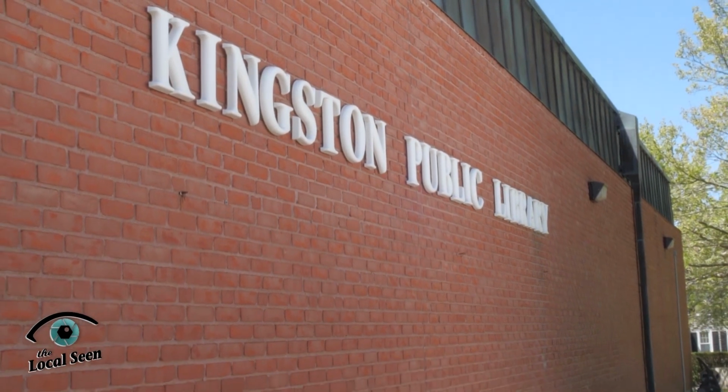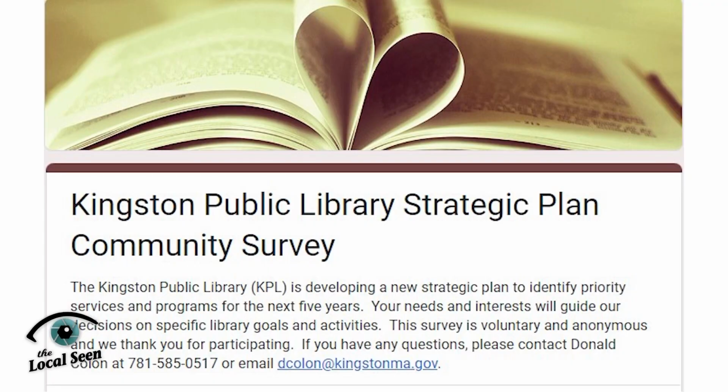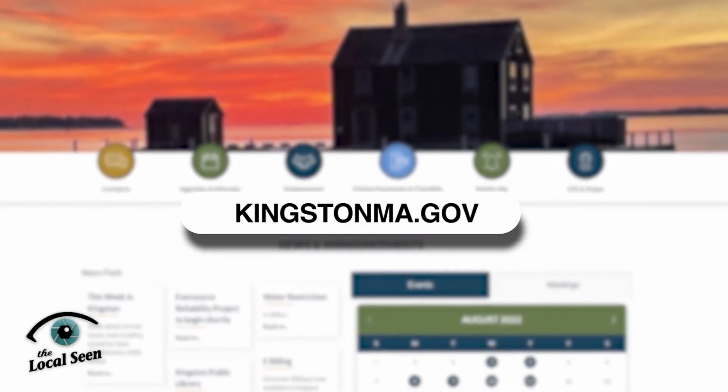The Kingston Public Library is working on assessing community needs and interests for future planning as part of its strategic plan to the state, and it's looking for feedback from the community. You can find a link to the survey on the homepage of the town's website, kingstonma.gov. The needs and interests of the community will guide decisions on specific goals and activities and will help to identify priority services and programs for the next 5 years. The survey is voluntary and anonymous.